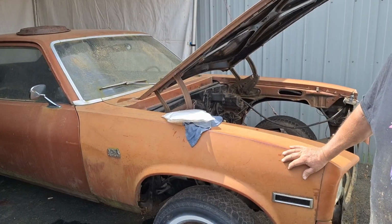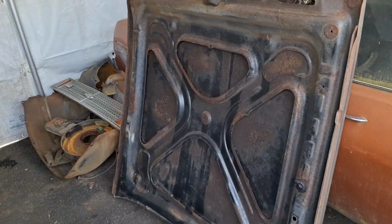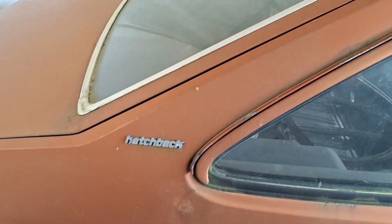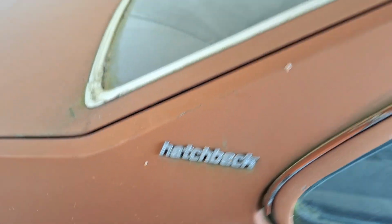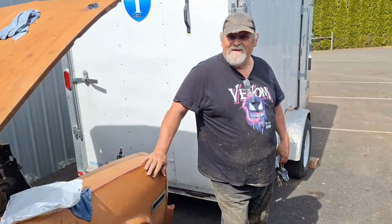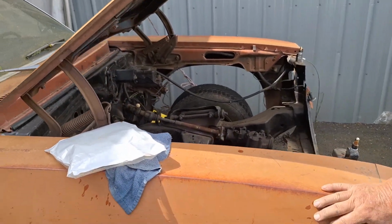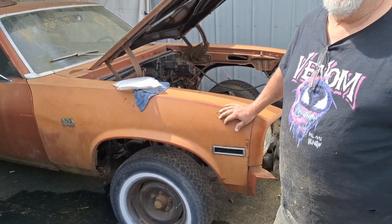All right, so we're at another stop at my buddy Troy's house, and he's got some toys here too. There's that one, and there's Troy, and here's his '75 Nova, and it's a hatchback. How cool is that? That's why you guys can't find him, because he's got it hid out up here in the middle of nowhere. And he's going to get to it one of these days. You know how that goes.